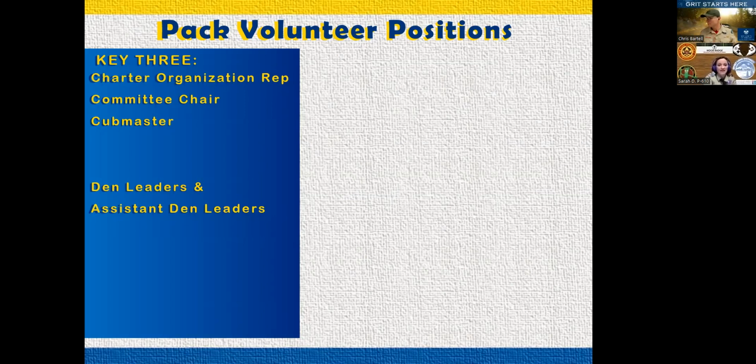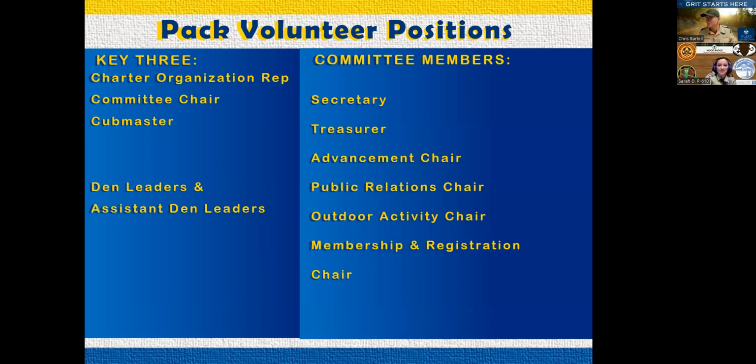Then there are the den leaders and assistant den leaders. You also have the committee members, which include the secretary. Two of these are absolutely important, you have to have them: the secretary and treasurer. Then there's an advancement chair that helps with advancement, getting those rank requirements, and purchasing all the different things that they can get, segments and everything.